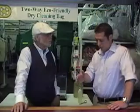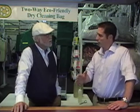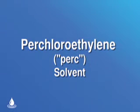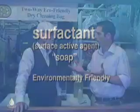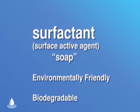Now, I know that solvents are chemical, so do solvents have to be disposed of a certain way? Well, perchloroethylene has to be disposed of in a hazardous waste site. Some of the newer solvents do not have to be disposed of in a hazardous waste site, but they're still solvents. All right, and the soaps you use, it's natural, so it can basically be poured down a drain if you want. Absolutely. So it's totally environmentally friendly. Yes, totally environmentally friendly, biodegradable, just goes right down the drain.